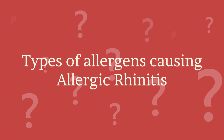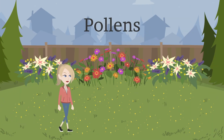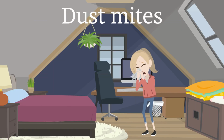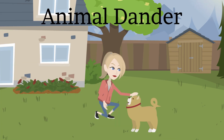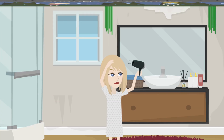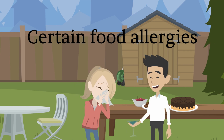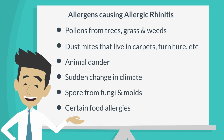Now, which type of allergens can cause allergic rhinitis? Most common cause is pollens from trees, grass and weeds. Dust mites that live in carpets, drapes, bedding and furniture can also be the cause. Other causes include animal dander, sudden changes in climate, spores from indoor and outdoor fungi and mold, and certain food allergies. So these were some of the allergens that can cause this disease.